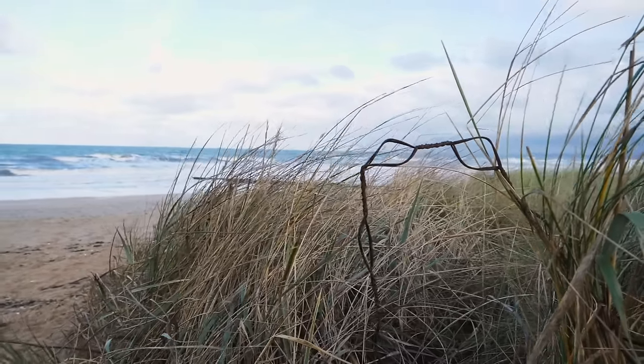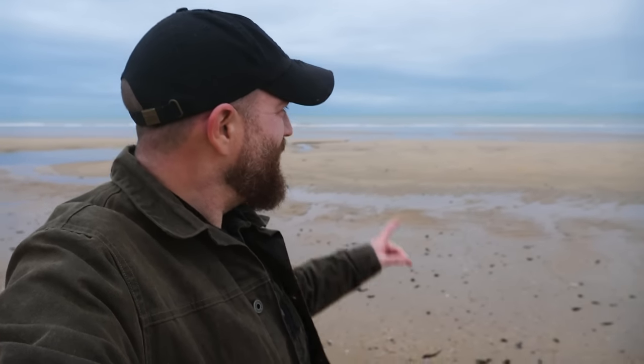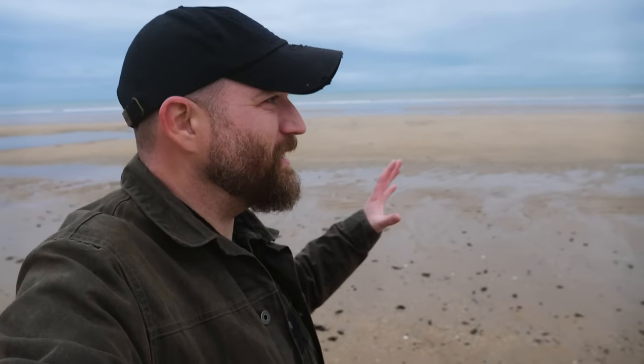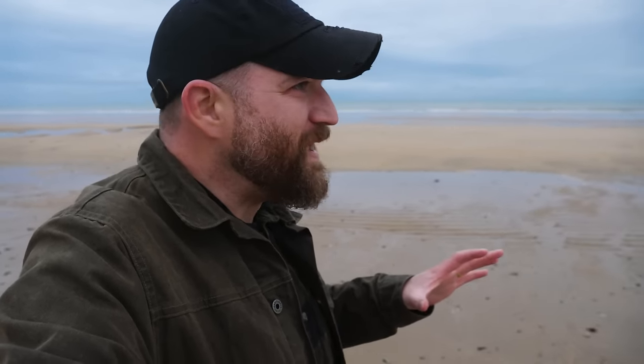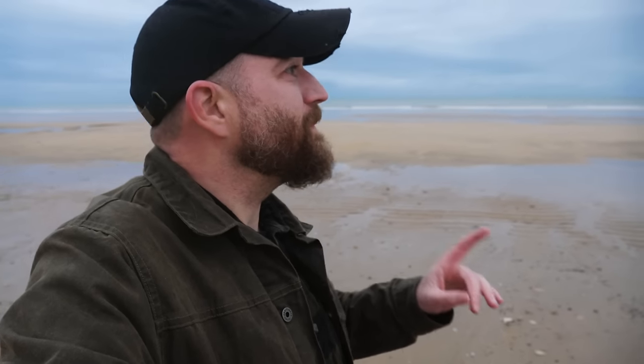So right now, I happen to be outside of the town of Wistreham, and this right here is Sword Beach. And from an American perspective, most Americans don't know as much about the British and Canadian landing beaches. One of the big things with Sword is it is essentially going to be the access point to get to the city of Caen, which is vitally important to both the Allies and to the Germans.